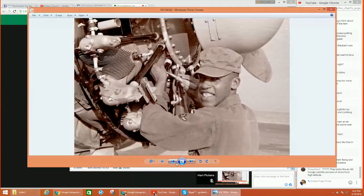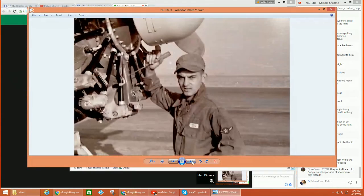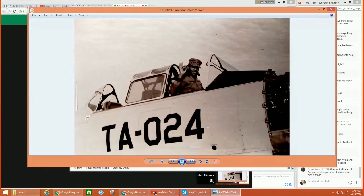We got that one. That's really cool. It's a mechanic working on the engine. We've got another one, him working on the engine. Got this guy working on the engine. I mean, these are just awesome photos, guys. They turned out very well. I'm super happy with my processing of them.